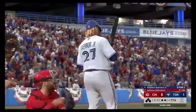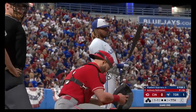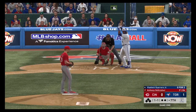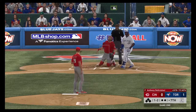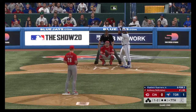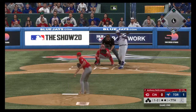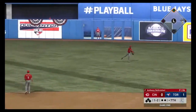Now the slider gets the call in the bottom part of the zone. Well, he's done a real nice job with that breaking ball in this start. That's not the first time he's locked a guy up with it. 1-2 now as that one's fouled off. Into right field. That's a base hit.